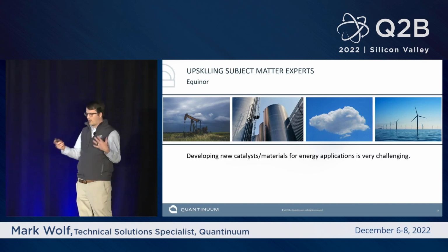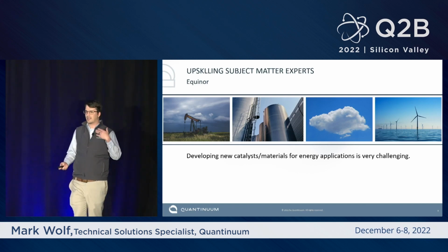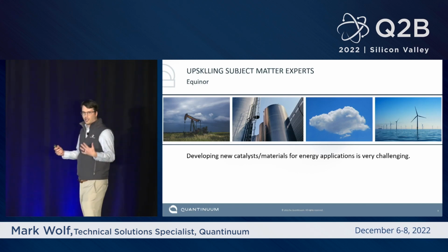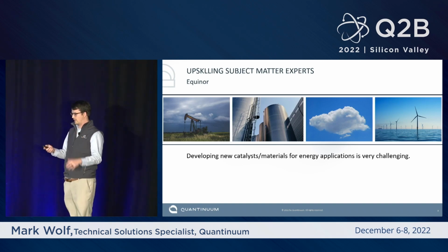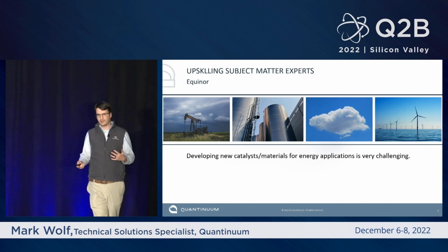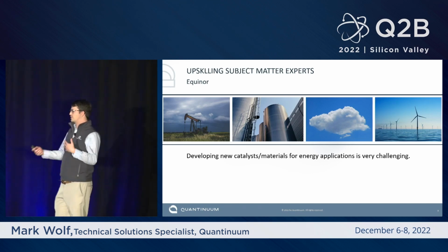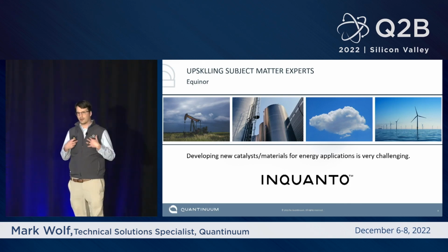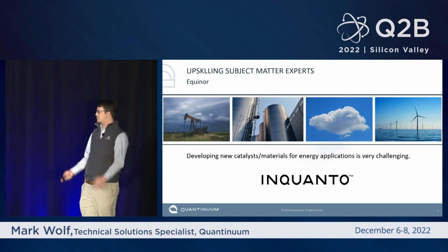And one of the big problems with that is that one of their biggest barriers is that it requires the constant development of new catalysts and materials. And that's very hard. I come from a chemical background, and I know that is not done overnight. So they're exploring the possibility of quantum computing to maybe be a tool to start attacking these kinds of problems. And in particular, they're using our product Quantino as a tool to start exploring computational chemistry on quantum computers.